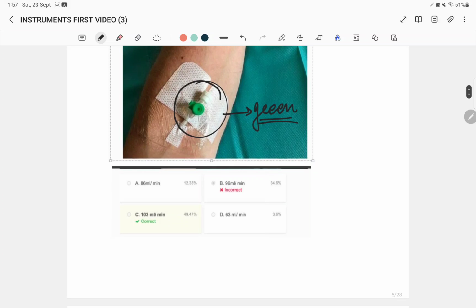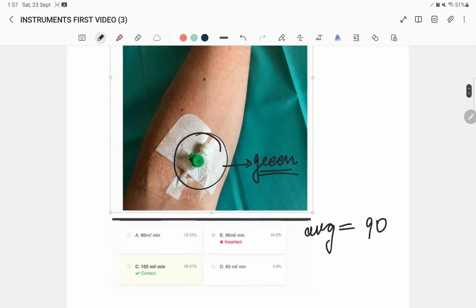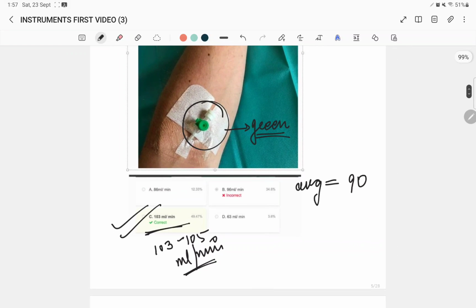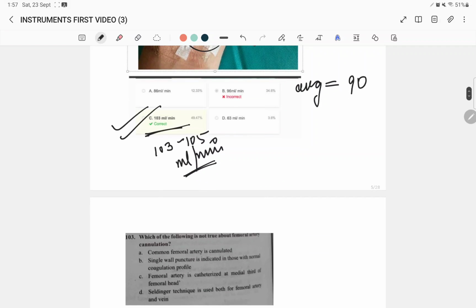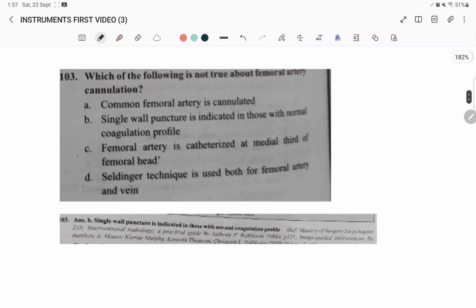See, most of us studied that the average rate was around 90, but here they asked about the maximum. So the answer would have been 103, or 103 to 105 ml per minute. So this was one of the unique questions they asked, and this has been repeated exactly, so you can learn this question by heart.